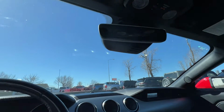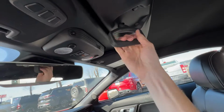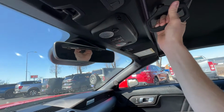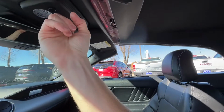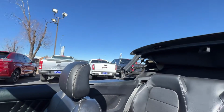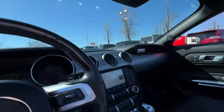The last thing I think of is just getting this convertible top off. So if we just pull that like that and pop it up a little bit, there we go, and we'll just make it go down, so you can see that the convertible top does come off. It just folds back nice and easy, and like that, it's done.